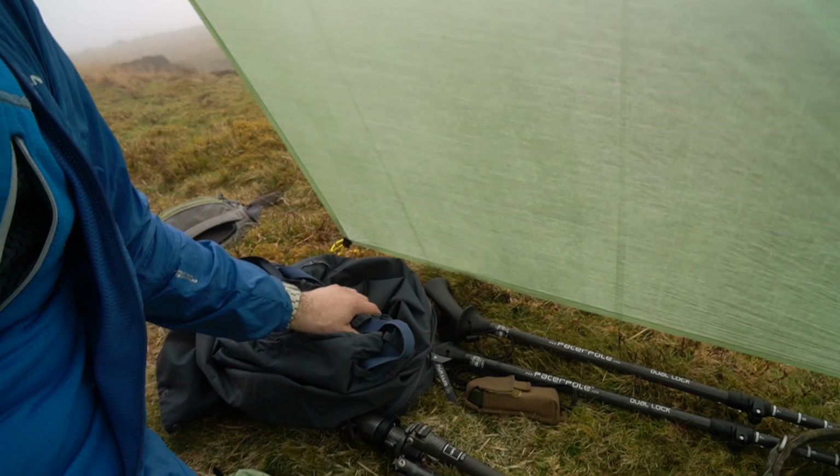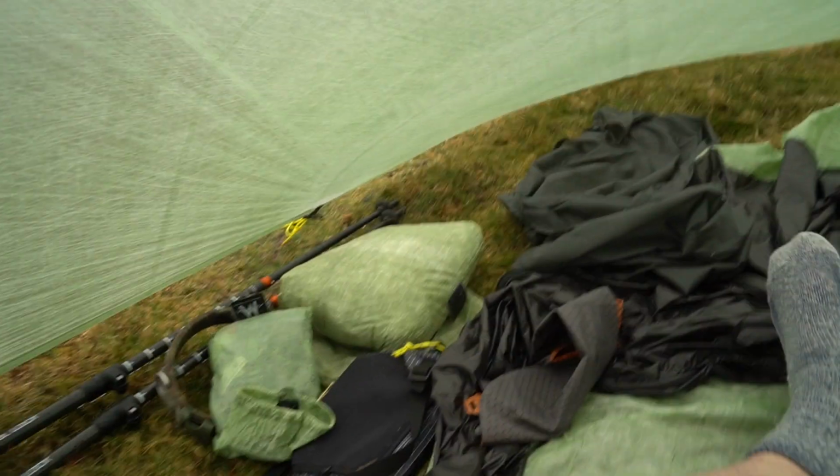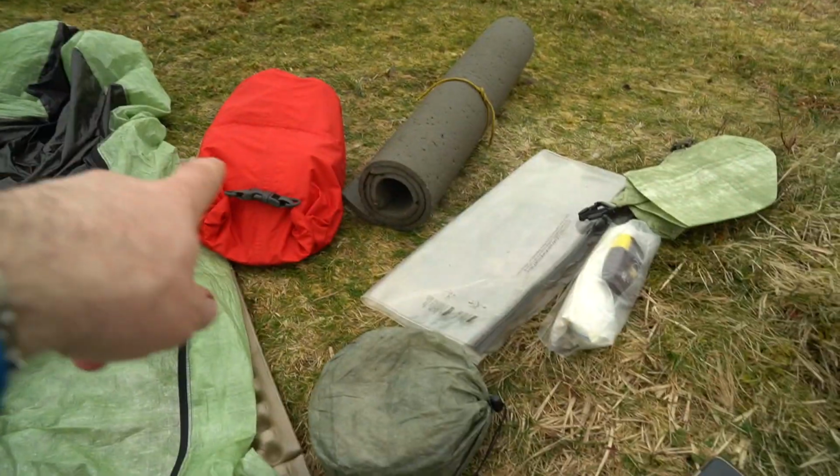And then I've put quite a few bits in already. I've not yet put my trousers on, so you can have a gratuitous leg shot. I'm just going to put my trousers on soon, and then I've just got these few bits here just to go in.